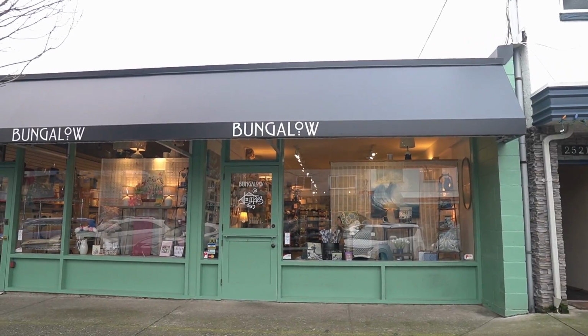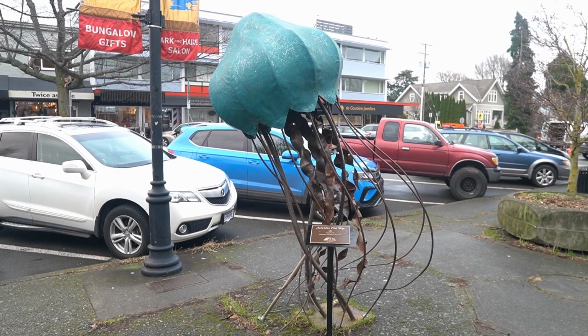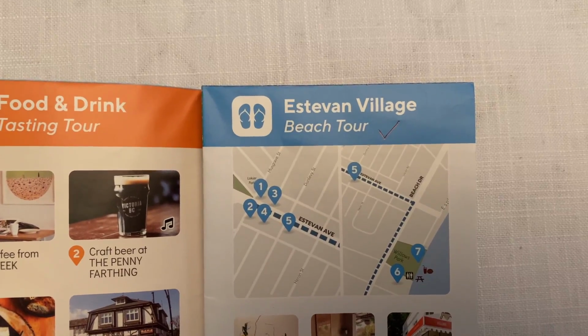So off of Estevan Lane we have Estevan Village, and it's just a small little street here that has a bunch of coffee shops and restaurants and boutique shops and whatnot. It is mid-January right now, so it seems pretty dead, obviously because it's the off season and a lot of stuff is closed, but during the summertime, good luck finding parking. There's a popular fish and chips spot here in Estevan Village.